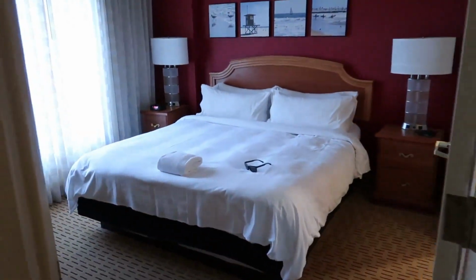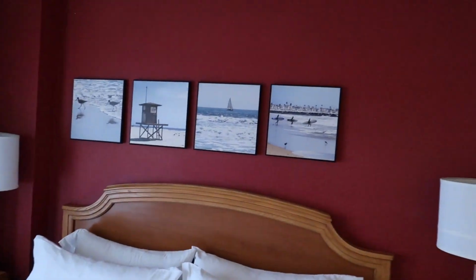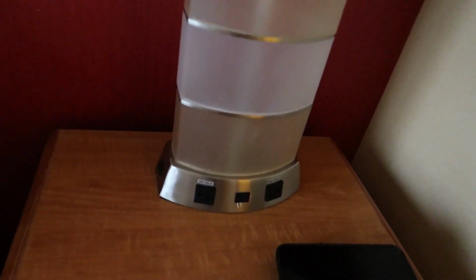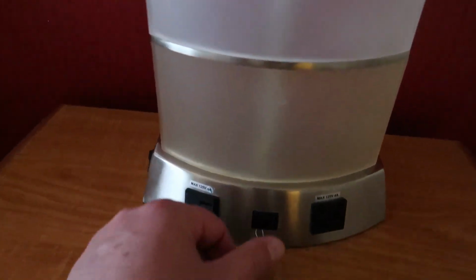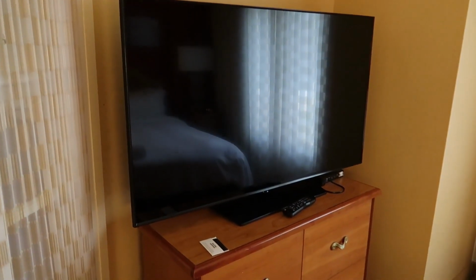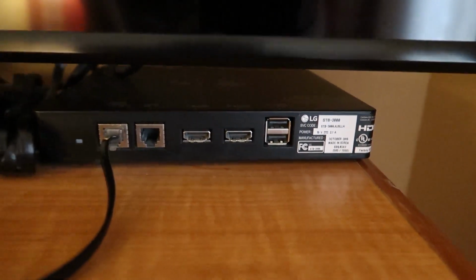As we come in this way, this is the main king bed. Forget my sunglasses there. But some nice beach artwork up here above the beds. Looks like both sides have the outlets on them. Turn the lights on here. There it is. Just regular outlets there. Then the alarm clock and another large TV on this side. So big TVs here. Also looks like it has some HDMI ins, some USB ins.